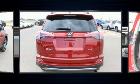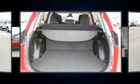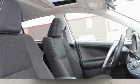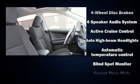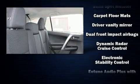It distinguishes itself from the competition with features such as one-touch window functionality, lane departure warning, remote keyless entry, and cruise control. Premium sound drives six speakers, providing you and your passengers a sensational audio experience.